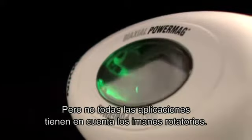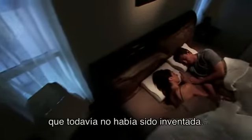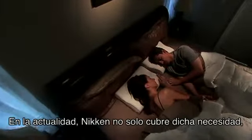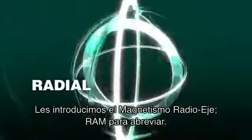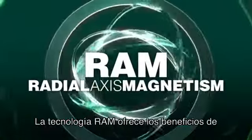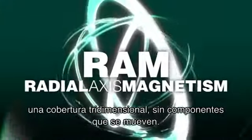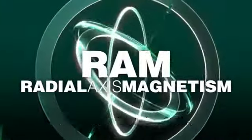But not all applications will accommodate spinning magnets. Again, Nikken saw a need that required a technology that had not been invented. Today, Nikken not only fills that need, they shatter the barriers to future advancements in magnetic technology. Introducing Radial Axis Magnetism, or RAM for short. RAM technology offers the benefits of three-dimensional coverage, but without moving parts. How is this possible? Nikken makes it so.